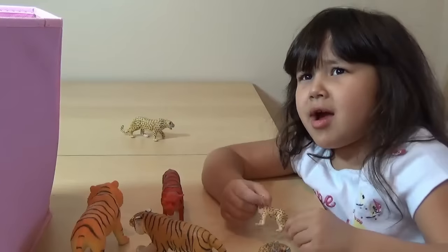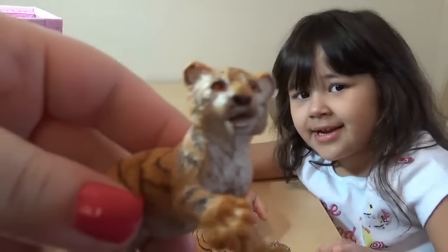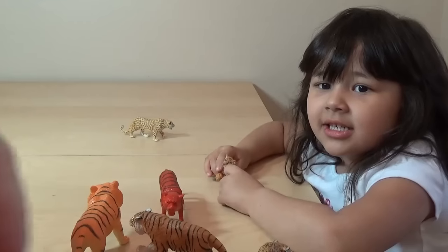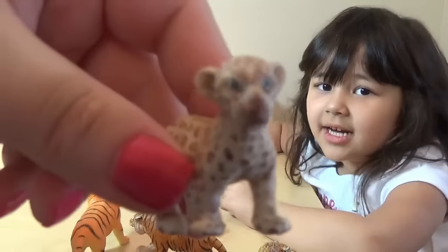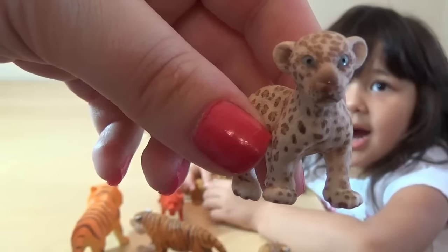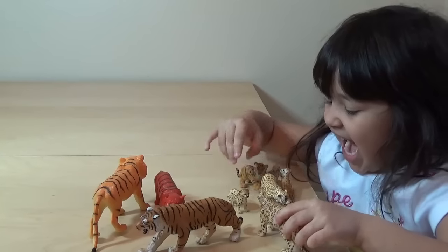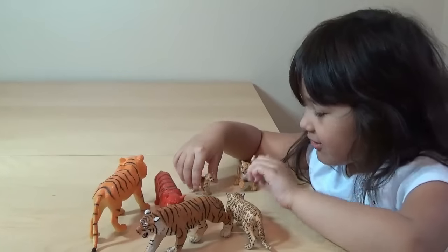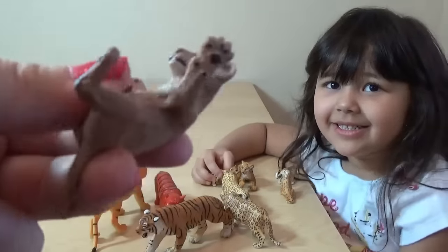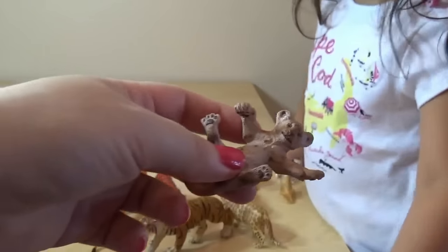Mommy, I want my mommy! And then, who is this? Tiger. Really pretty. Tiger cub, yes? So here is a baby leopard. Oh, one more. This is probably the last cat. Lion cat, and this is the plain lion cat. This is also brand new. We just got this one.